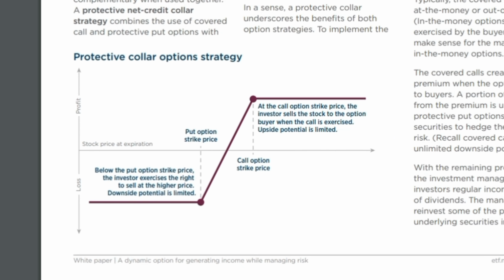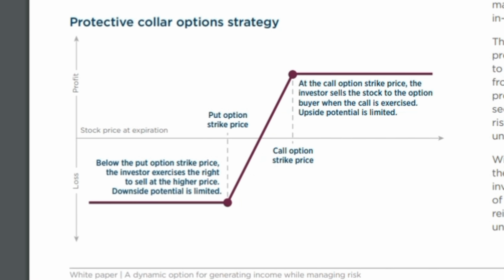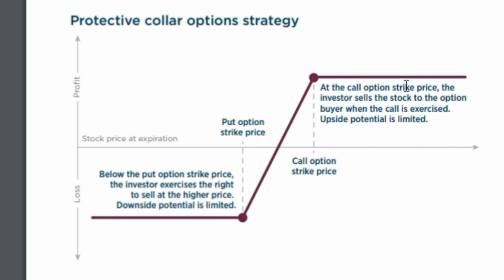Here's essentially what it breaks down to: a protective collar option strategy. With the call option, your growth is capped right here. There's also the income being generated from the ETF, and then on the downside here with the put option, it means that you can't fall below here with risk. At this point here, your risk is capped.